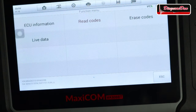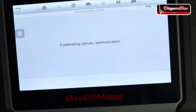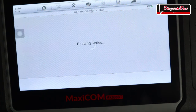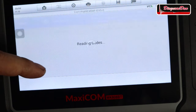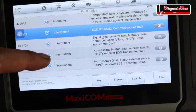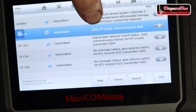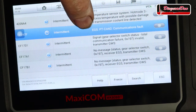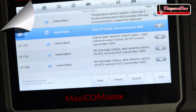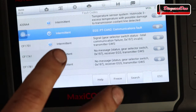Now let's go into the transmission itself and let's see if we can communicate with it. It looks like we can. And again, a lot of intermittent fault codes stored, again with communication failures. And this fault code we also had stored inside the PCM. Again, powertrain CAN-bus 2 communication fault. Now let's see if we can clear the fault codes within the transmission control unit.